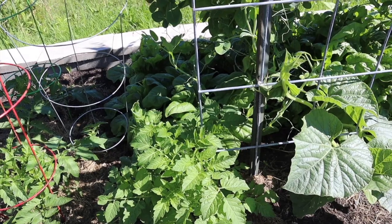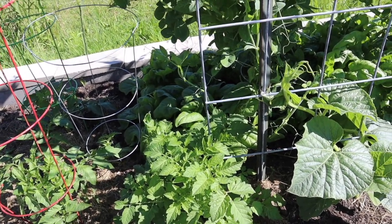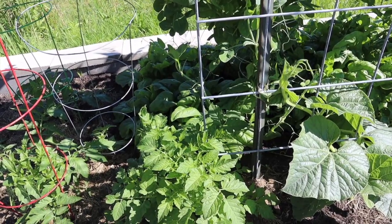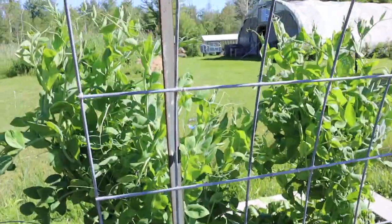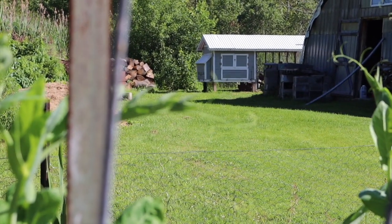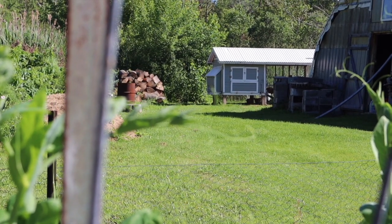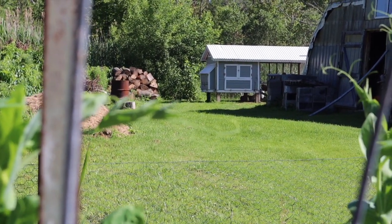Sorry about the chickens. They see me here in the garden and they're like, where's our treat? I think I'm actually going to have to stop and go give them their treat. Let's see if I can show you. They're right over there watching me. Where's our treat? Don't they sound sad? Trust me, they're not hard done by.